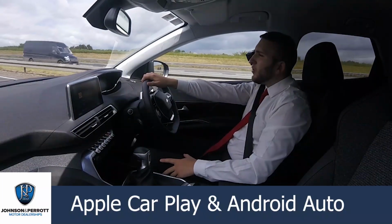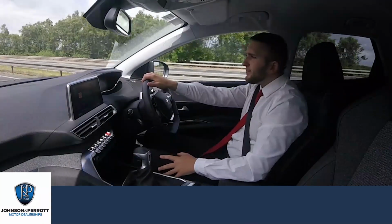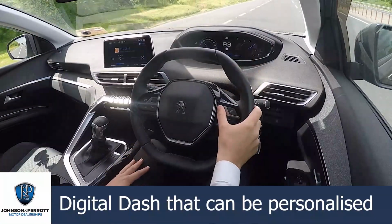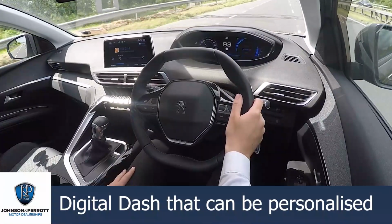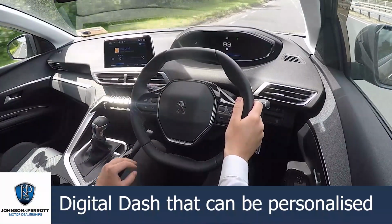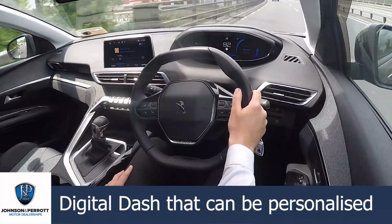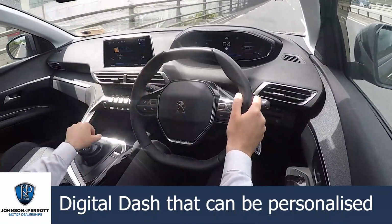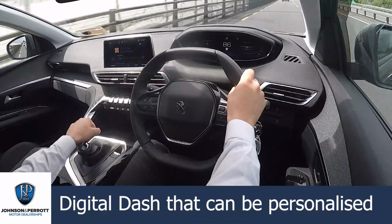Apple CarPlay and Android Auto come standard on this car, so your USB port for that is just up here in front. Another feature about this Peugeot 3008 would be your digital dash up here. If I wanted to change from my dials, I can have my minimum section. Minimum will clear all that cluster in front of you, and it will just leave your minimum amount of details. If I change it again, you can have it on personal. Personal will basically give you two kinds of options here. You'll be able to change from screen to screen, so whatever you'd like to have up there, you can personalize it yourself.